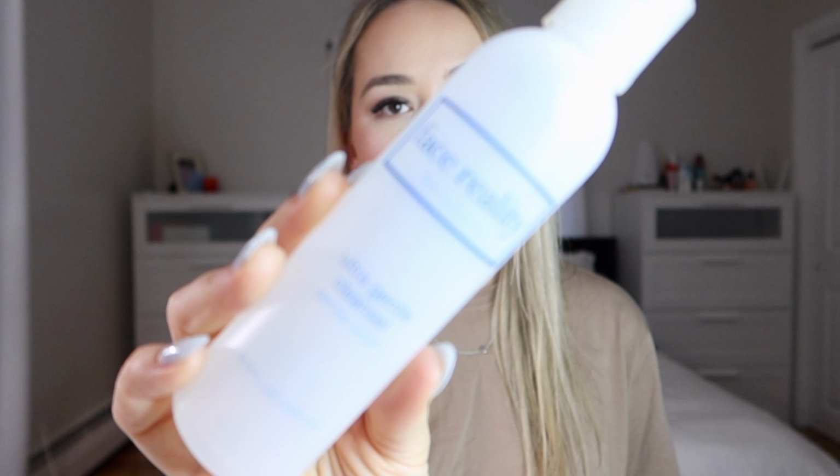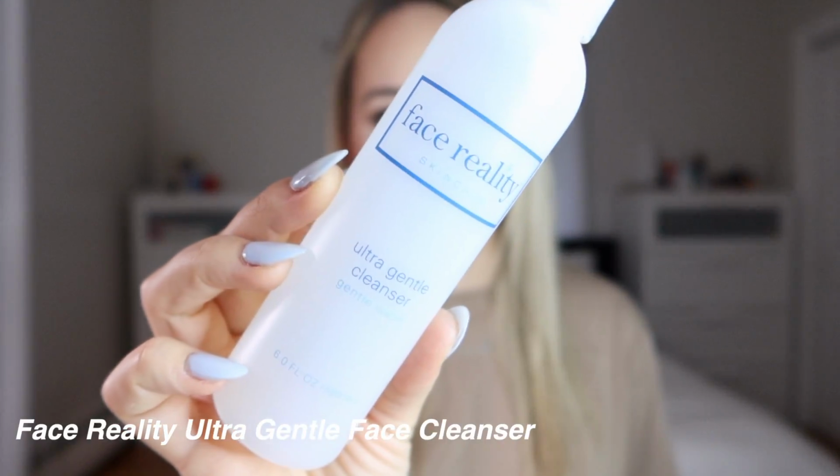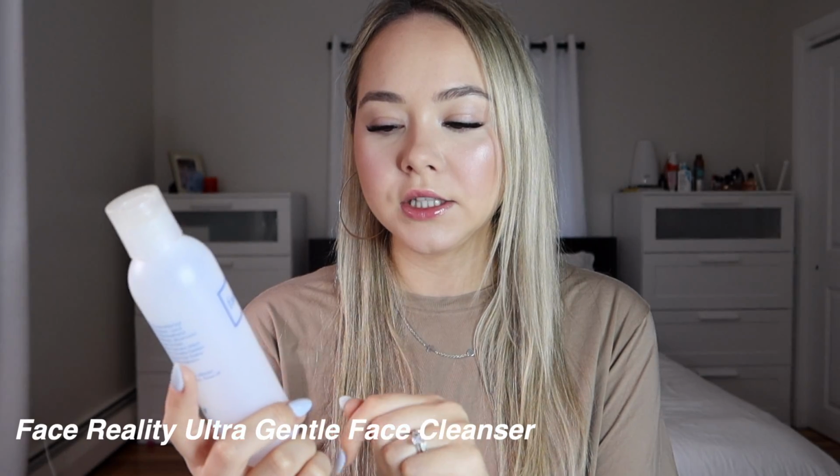Then I have a face wash. This is from the brand Face Reality. I actually get this from my esthetician, but you can also order this online, I'm pretty sure. This is their Ultra Gentle Cleanser, Gentle Wash, and I really like this.